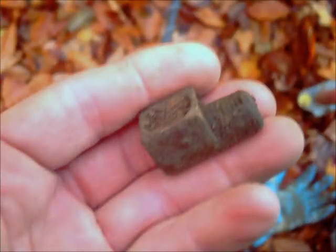Silver Half Dollar is over here. I don't know where he's at. Oh, he's over there. Sneaking up on me. Yeah, can you see it? It's an old jack.